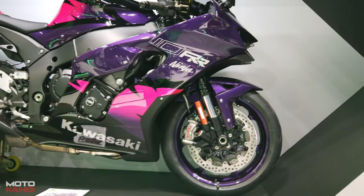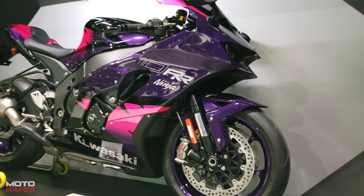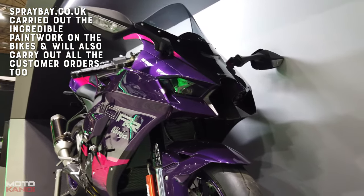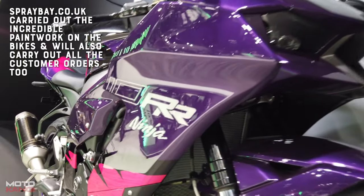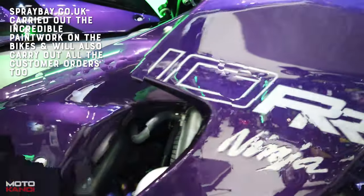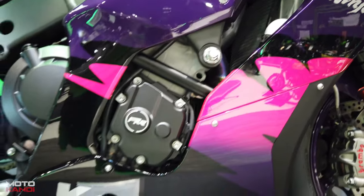Spray Bay, based in Immingham, did the paint work on all 3 show bikes and will also paint the other 37 customer bikes. And that's definitely a good thing. Their work is absolutely incredible, and the deep metallic purple used on the bodywork and wheels on this colour scheme has to be seen to be believed.